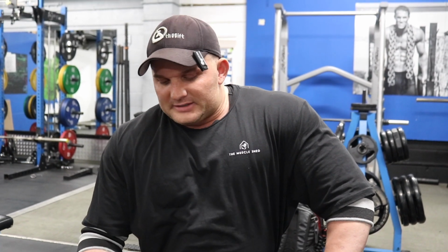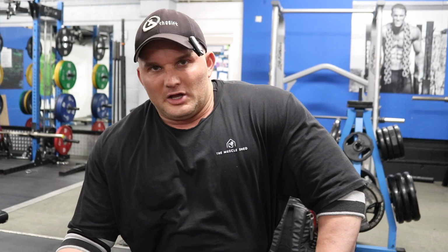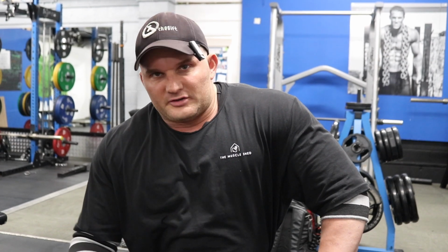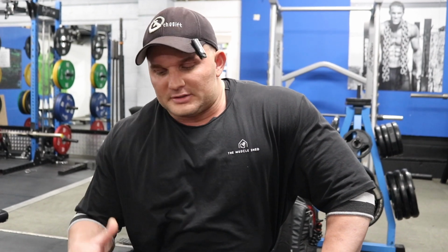So what the goal is now is to try and reduce the weight a little bit, hit the different muscle fibers, and hit a higher rep range. So 2 sets for me is absolutely perfect, because what a lot of people will do is they'll do 3 sets of 10 to 12 reps, but they'll use the same weight and they'll always have reps in reserve.